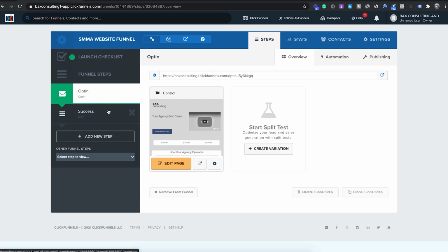So over on the left-hand side here, you can see the steps. So this is essentially the buyer journey, right? When somebody goes from this page, or if somebody clicks a button on this page, where do they go? Well, if somebody clicks a button on this page, then they go to here, and they go to here. As I say, it's a buyer's journey, and how many funnel steps can you have in one funnel? Well, it can be 30, it can be 50, it can be 60, it can be 5, it can be 1, it can be 2 in this case, right?